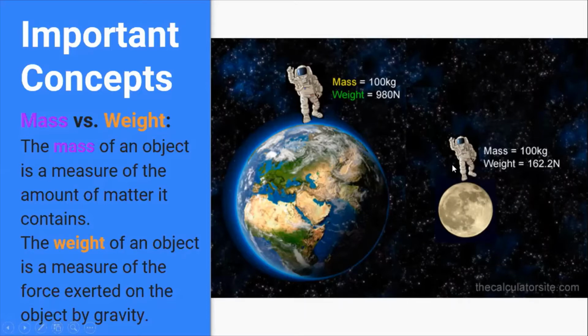Yeah, so that's super important to grasp. Really take your time here and get this concept down, because this will be really important later on. You can have two objects that are the exact same mass, but will weigh different amounts depending on the amount of gravity pulling on them.